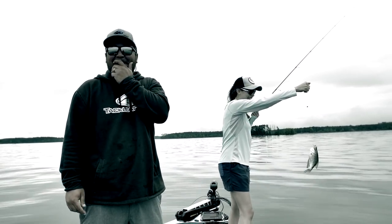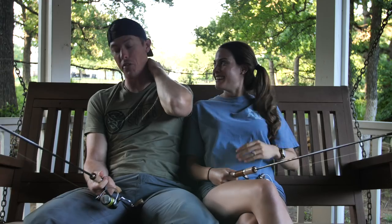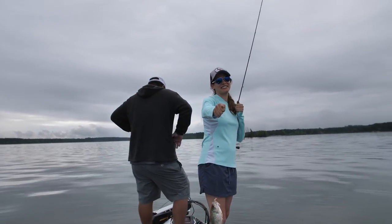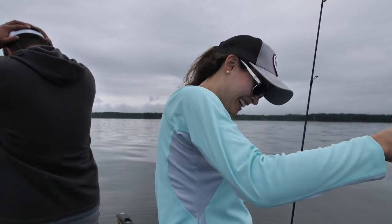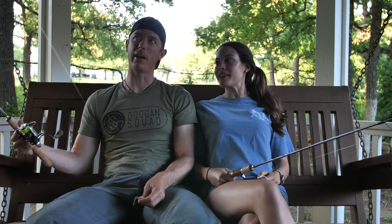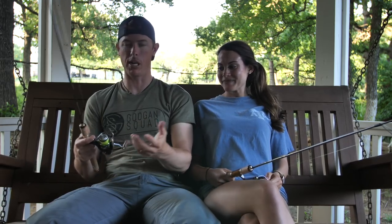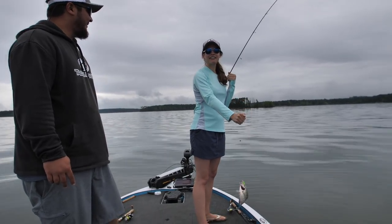You didn't even know what was going on right there. You didn't even know how big of a bass you had on the line. Me and Shane were freaking out. You're like, what's going on? Well, first of all, the rod was bent over. I was afraid it was gonna snap any minute. You got my 4 pound test on here. I had your drag set, but probably had like a 12 pounder. You had a huge bass that ate your crappie.